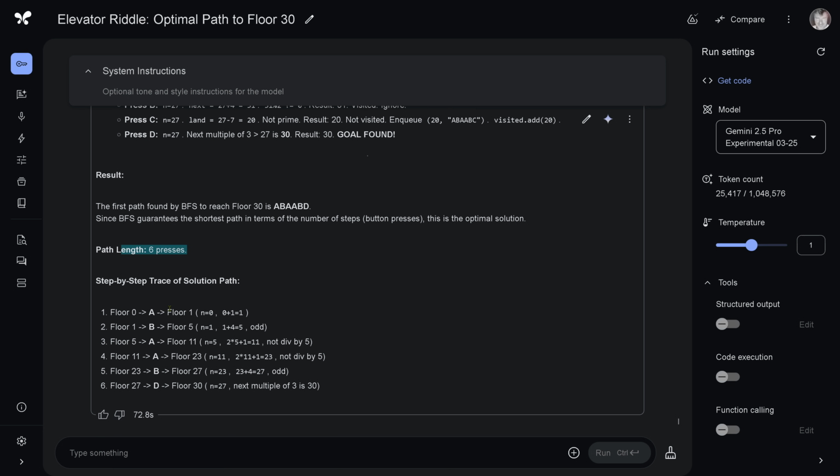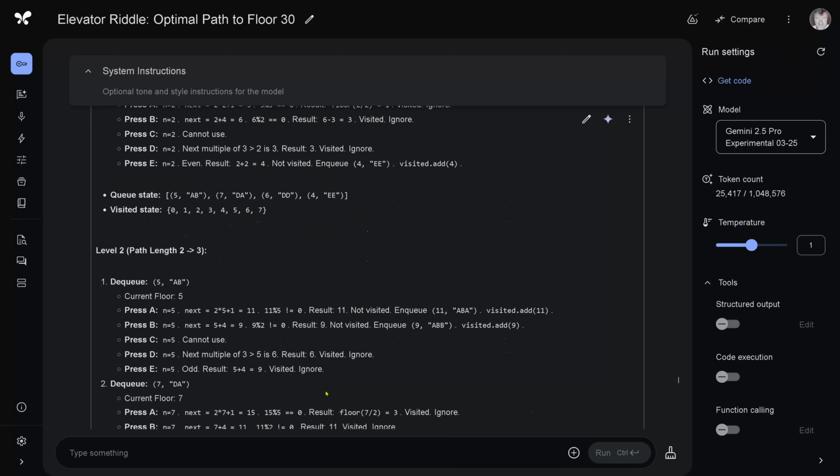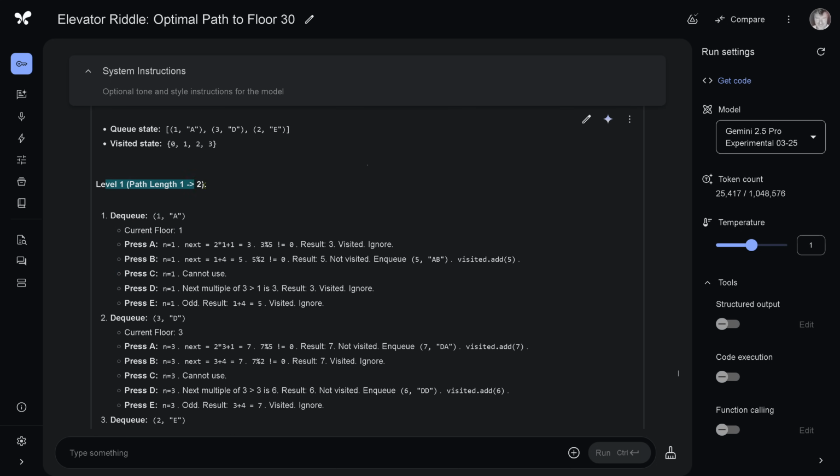6 presses. Let's have a look at this. I want to see this in detail. Level 0. We start here, floor 0, and then we have A, B, C, D, E, or 5 options. So the queue state is now 1A, 3D, 2E, correct. Visited states are 0 restart, and then we have 1, 2, 3. This is our set of visited states. So let's go to level 1. So we dequeue now 1A. At floor 1, we press A, already visited, we can ignore it.